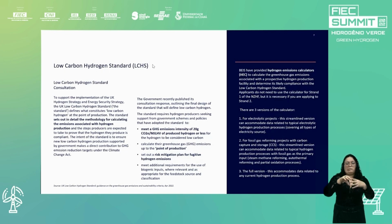The greenhouse gas emissions must be calculated at the point of production, and producers must also set out a risk mitigation plan for fugitive hydrogen emissions, as research has found that these can be even more harmful than methane emissions.